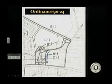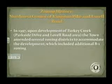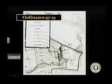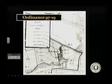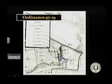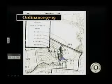From that point, we get to 1997, and in 97 is when the Turkey Creek development came through. During Turkey Creek, there was also a buffer zone created between the Turkey Creek development and many of the residents, I think, in the Stonecrest area. But there was also a portion of the Powell Acres area that had some B1 zone that was transferred or changed to a 100-foot buffer. And much of that area was in the northern part that touched the Turkey Creek area to the north. So let's keep going forward.